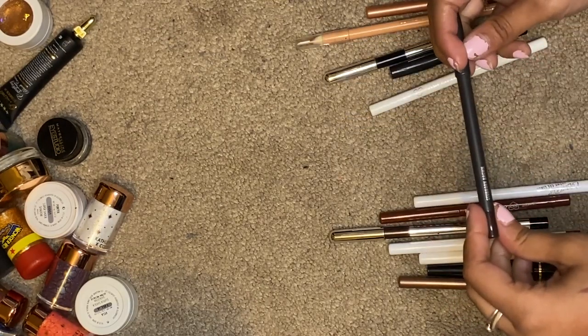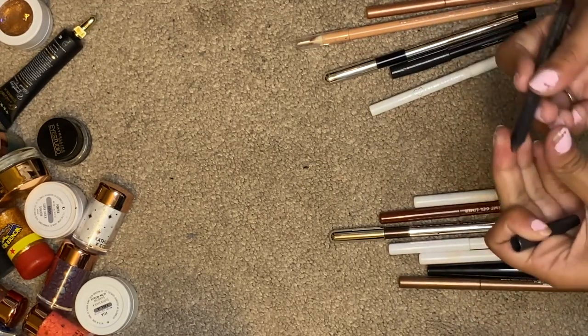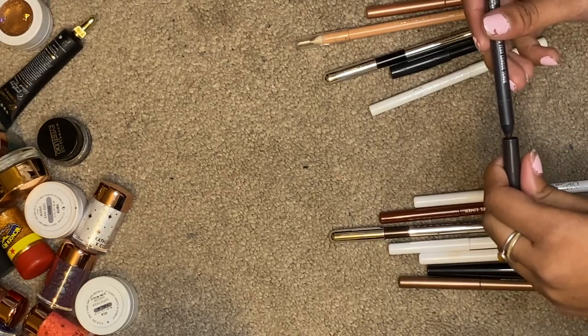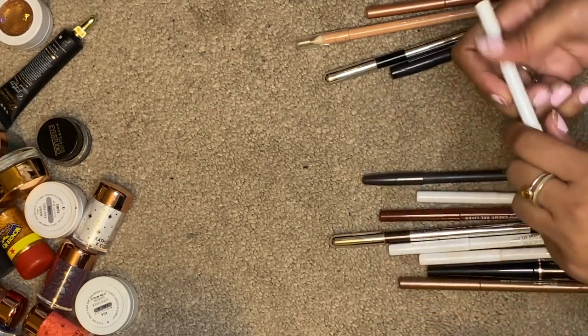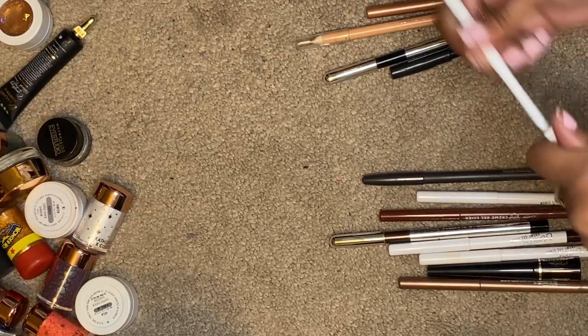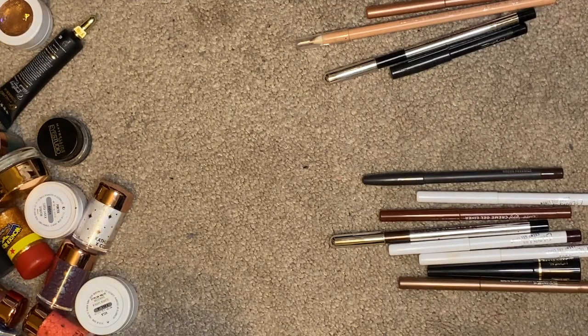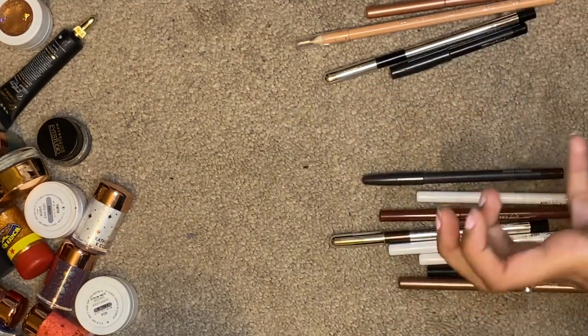Next we have Stubborn Brown, the MAC Powerpoint Eye Pencil. I do like this. It's a nice brown color. I'm keeping that. Next is the ColourPop Cream Gel Eyeliner in the color Exit. Every person needs a white eyeliner for their inner waterline, just so it can make your eyes pop.